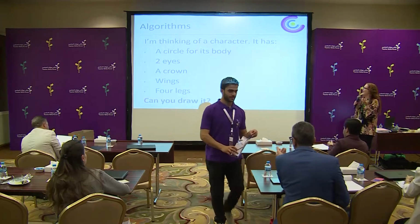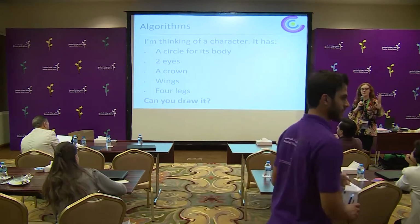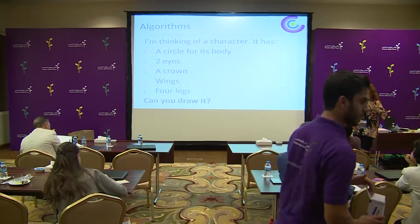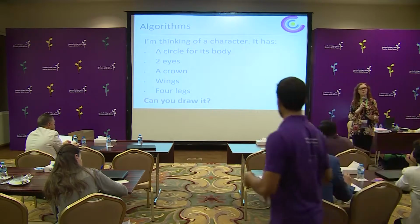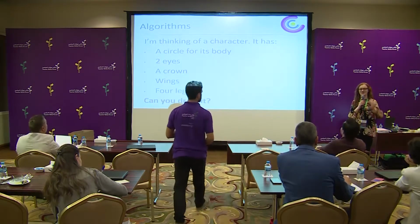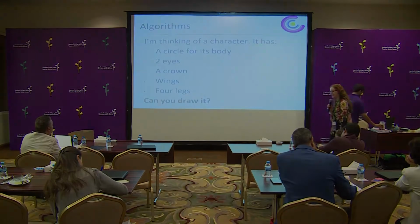And all you need to do is, I'm thinking of a monster character, and it has a circle for its body. It has 2 eyes. It's wearing a crown. It has wings, and it's got 4 legs. Your job is simple. Can you draw the character that I am thinking of on your paper? I'll give you about 30 seconds. See what you can come up with.